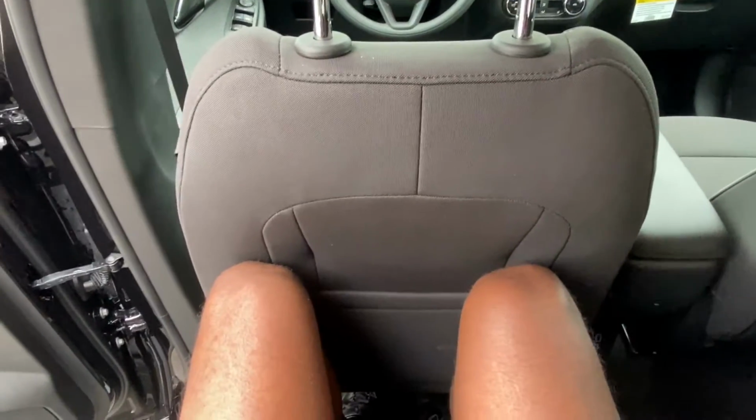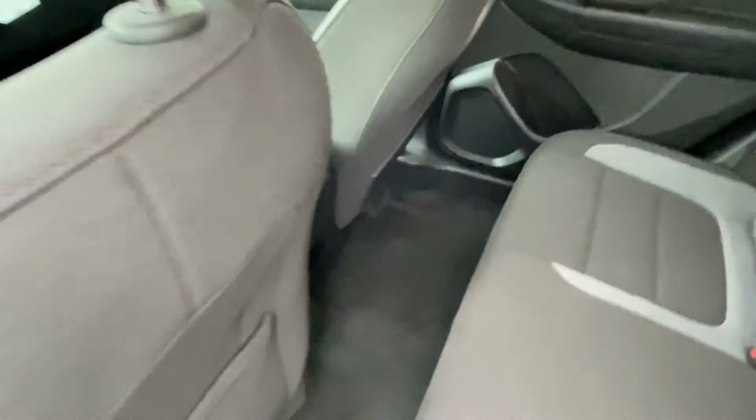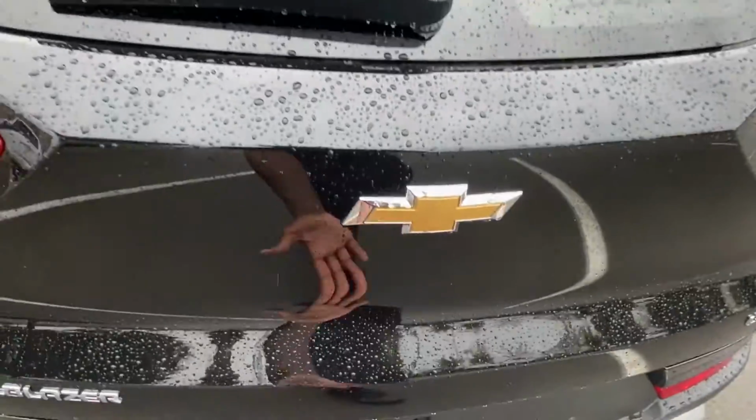And not bad for rear seat room. And you also have charging ports down here, as well as, you probably can't see it, but there is a plug-in right there for your household plug-in. So if you wanted to plug in a computer or anything else, you could do that.